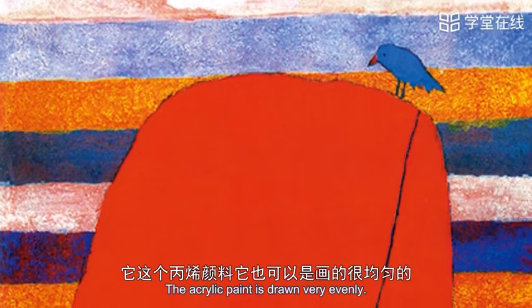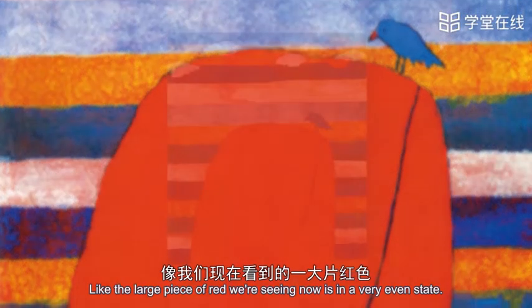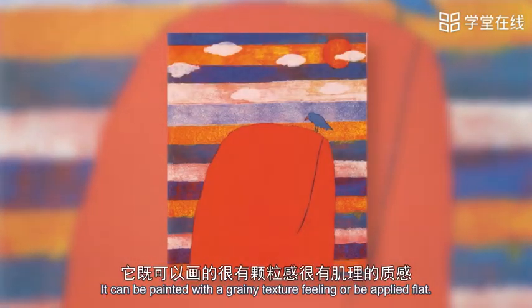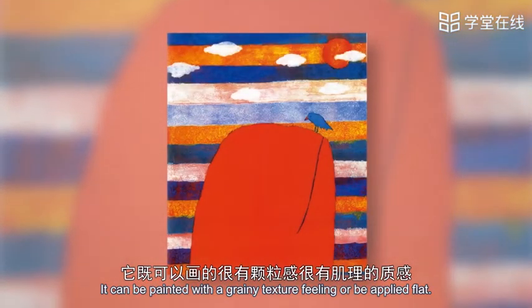This acrylic paint is drawn very evenly, like the large piece of red we're seeing now is in a very even state. It can be painted with a grainy texture feeling or be applied flat.